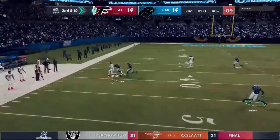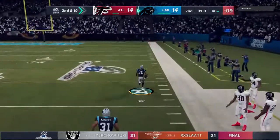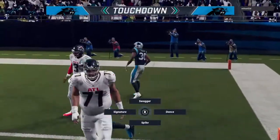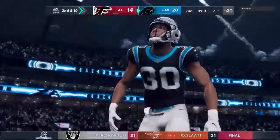Final play of the half. It's Haskins. Oh, a ball batted in the air, and now it's intercepted. Picked off by Kyle Fuller. And now off to the races down the right side. And he will bring this one back. It's a pick 6 for a Panther touchdown.